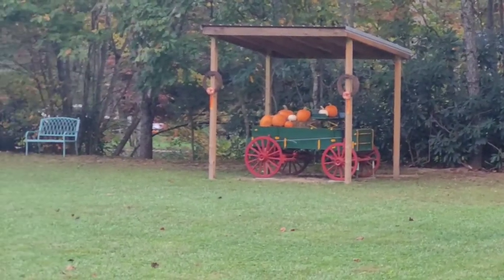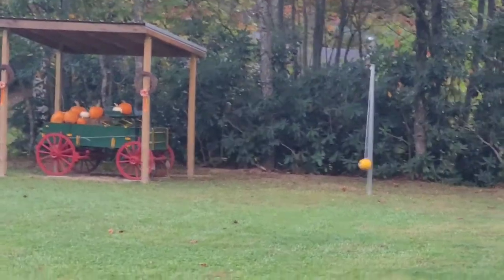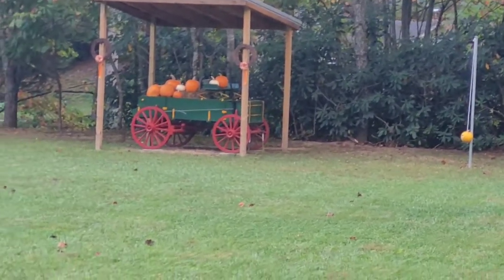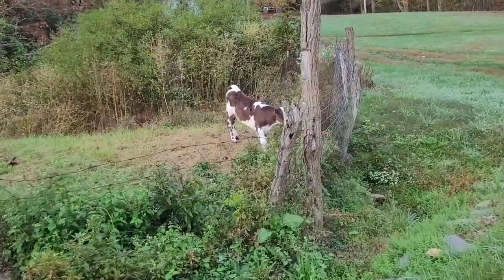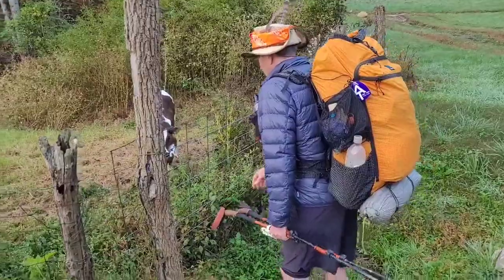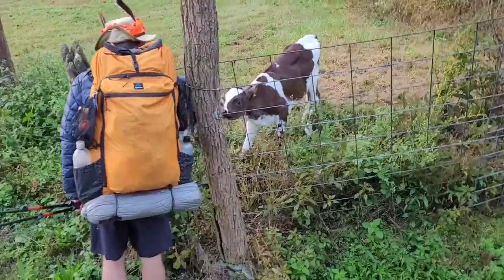You want to take a picture of you standing with that in the back? No? Nah. That's pretty cool. Maypole pumpkin. Looks cute. You want to come over and say hi?